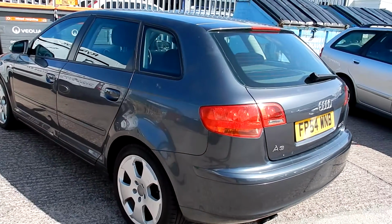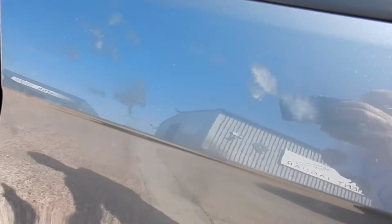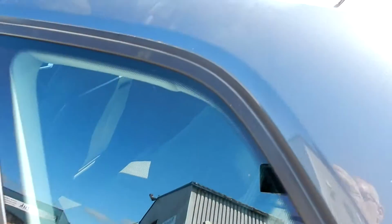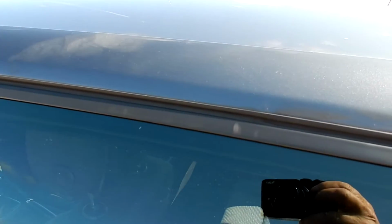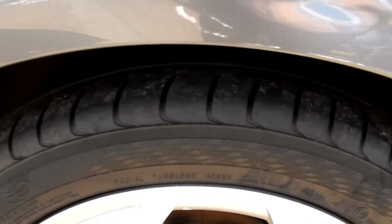Coming round your near side, same again, blemishes in the paintwork. Quite a lot of it. It's all up the top as well, top of the windows. A few scratches on the roof as well. Scuffing your wheel arch.